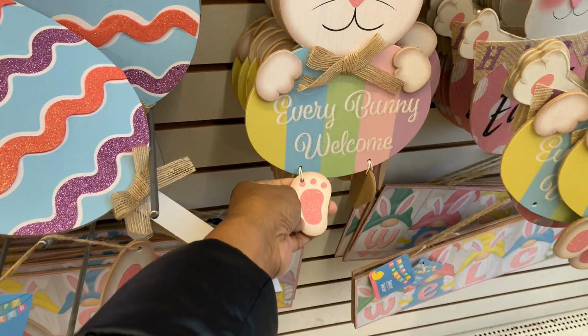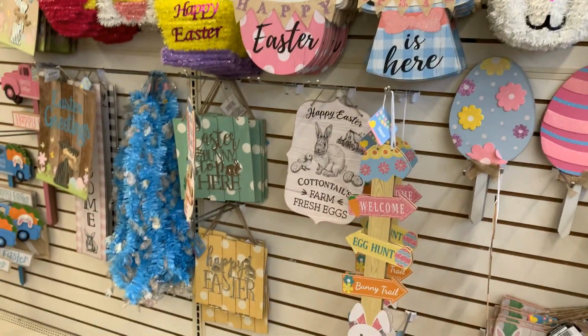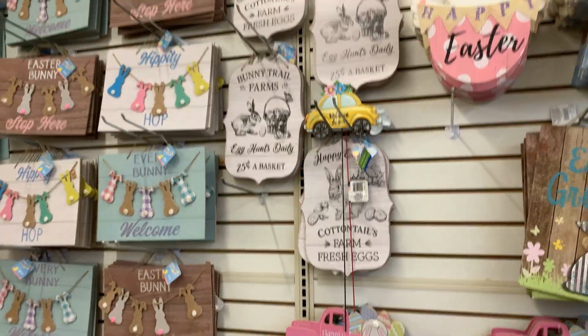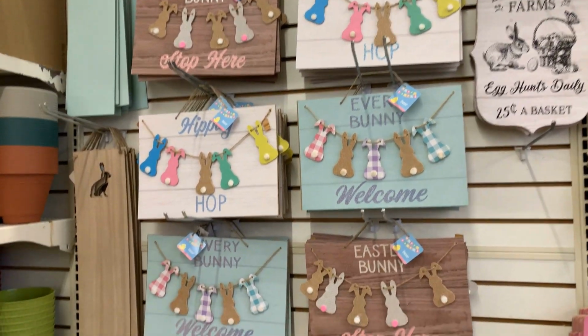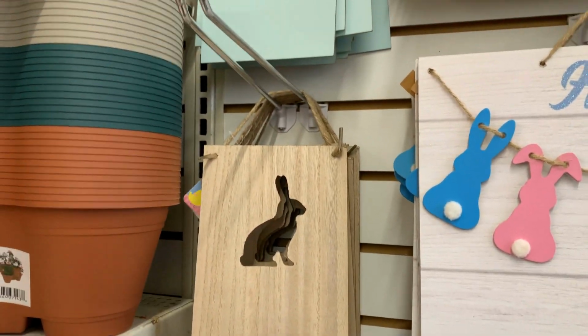And then I think these are cute too, with little feet hanging. They have a bunch of different ones to pick from. So you can get a lot of different signage looks if you are looking for Easter signs, spring signs. I think these are really pretty because they're classic. And then I've shown these before. I think those are great because it would cost more than $1.25 to do it, and it's already done for $1.25.